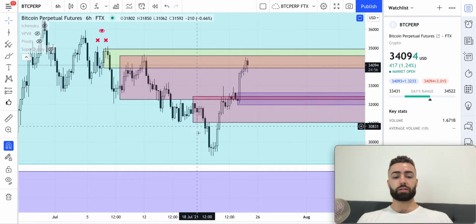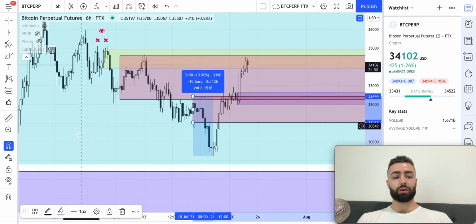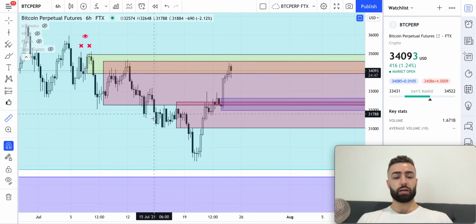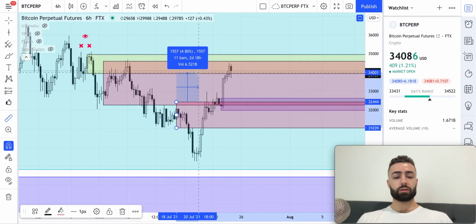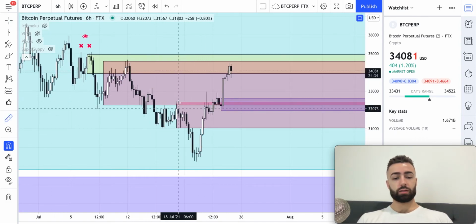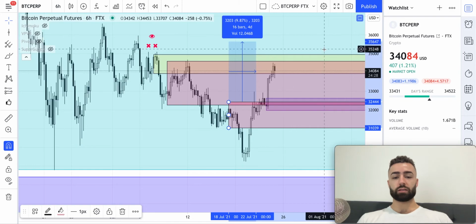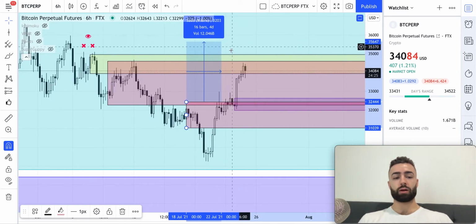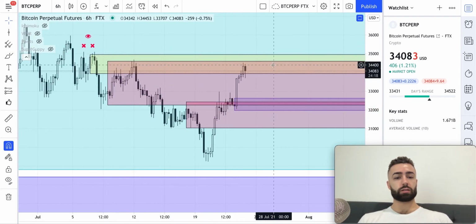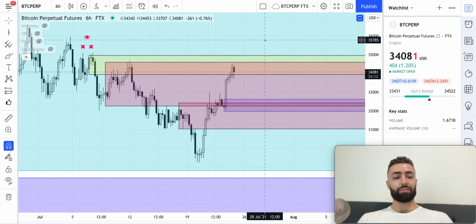So this pattern's target, if we look at this, we can measure from our head up to our neckline. That's 3190. So our target for that, if we measure that up, 3190 from there is about right here. So it's about 35,600. So that's probably likely where we'll go next, is somewhere around these key highs, or 35,600 is probably pretty decent as well. So that's currently where price is probably looking to go, in my opinion.